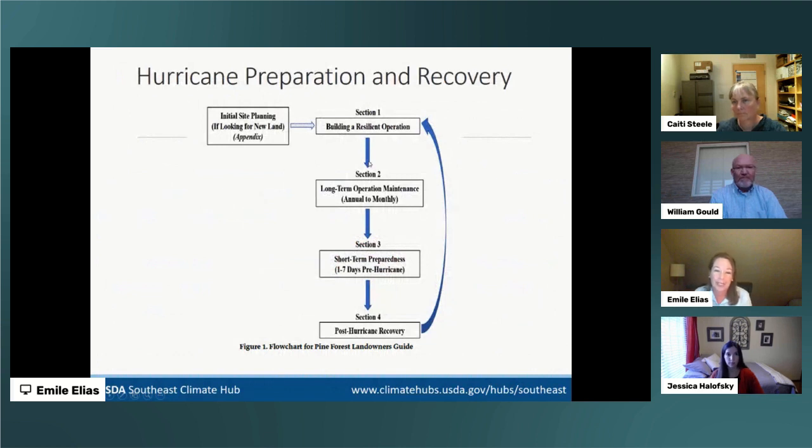All of the guides are organized the same way. The hurricane preparation and recovery guides have 4 sections. The first section is something that you would do well before a hurricane hits, and that's how you would work on building a resilient operation, something that you can do early on. The second section is around long-term operation maintenance, and so it's what you would do on an annual to a monthly time step to maintain that first section. The third section is the short-term preparedness section. And so that's what you look to when you know a hurricane is coming.